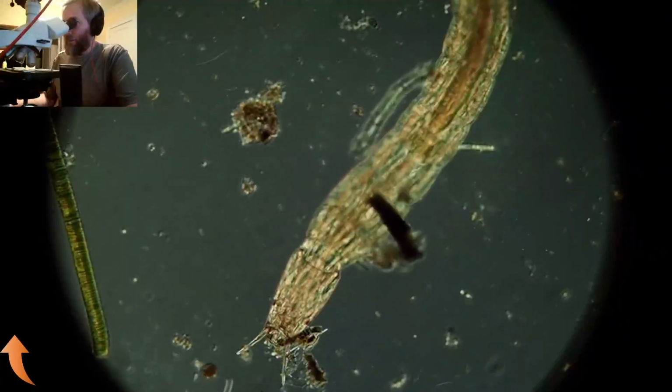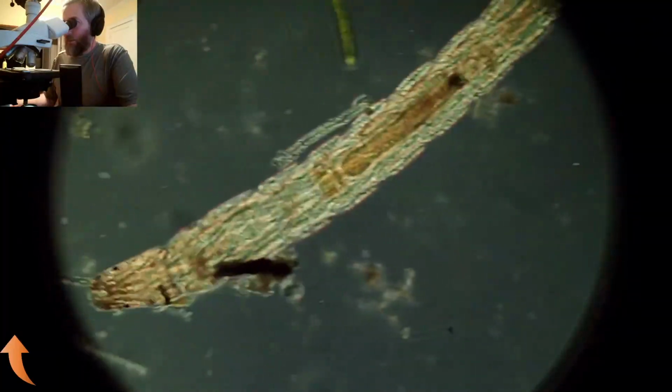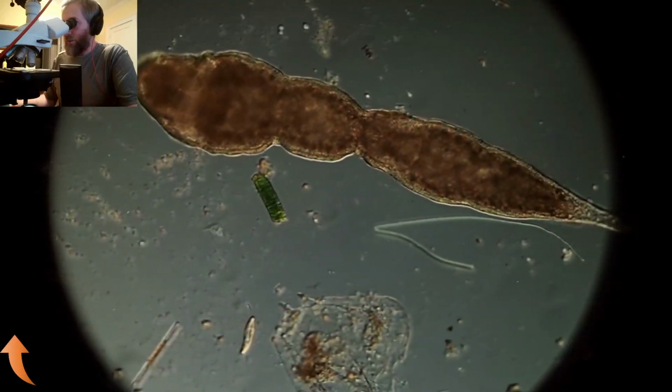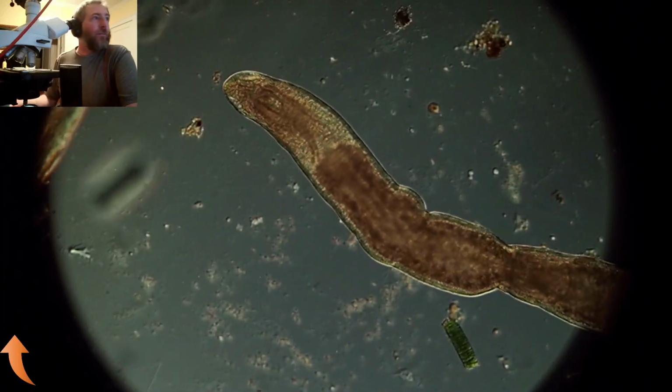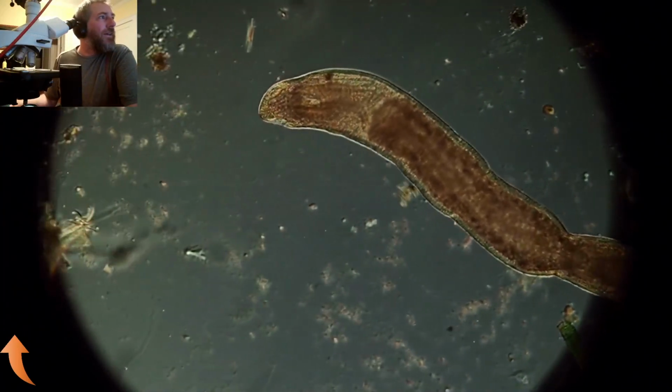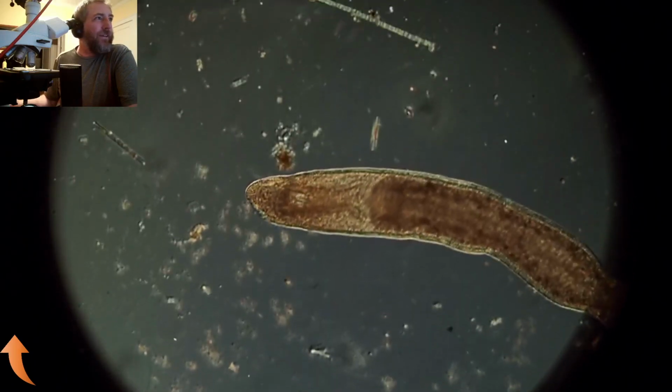These are from, I forgot to mention, it's a small pond from a park that's nearby. These are from Hawthorne Park. Actually, the wetlands outside of Hawthorne Park. Oh, there's a giant worm. A giant flatworm. Also a big predator.